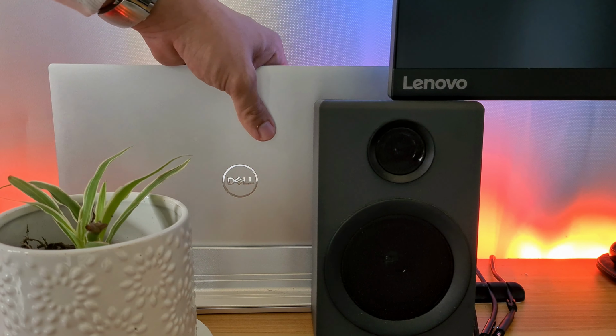I've also been thinking about replacing my laptop with a Samsung Galaxy Tab because I do most of my heavy work on my desktop PC anyway. But this is still a solid laptop. I recommend it to anyone who absolutely needs a laptop for their mobile work.